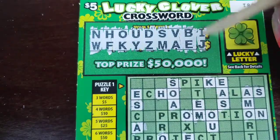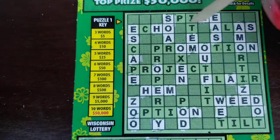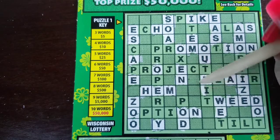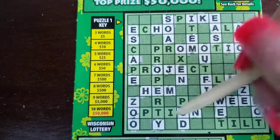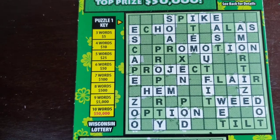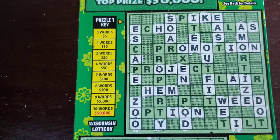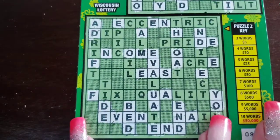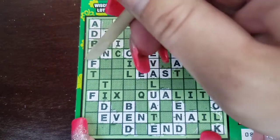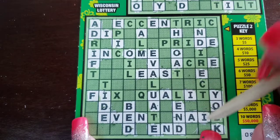All right, last two regular letters, I and J. I and J. We have spike, promotion, flare, outfit, project, and tilt. All right, I's and J's in the bottom. We have dip, epic, income, tide, quality, nail.